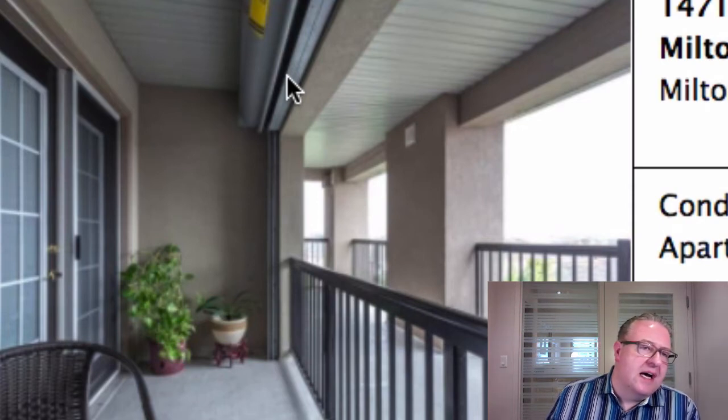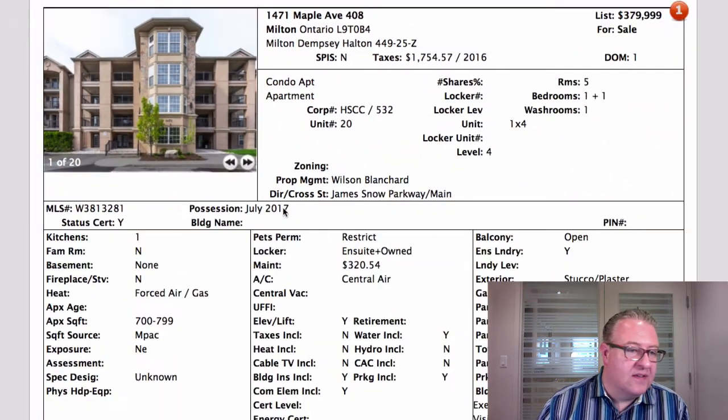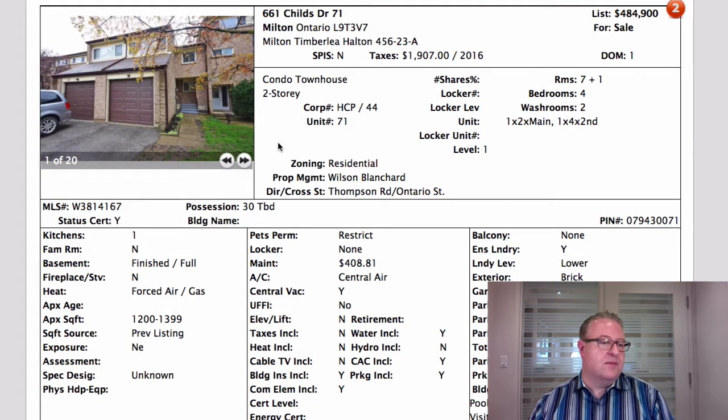Anyway, obviously they said about barbecues on your balcony. If you barbecue, leave that thing open. If not, you're in big trouble. And July 2017 is your possession date. I think it's a solid deal. This one looks good.